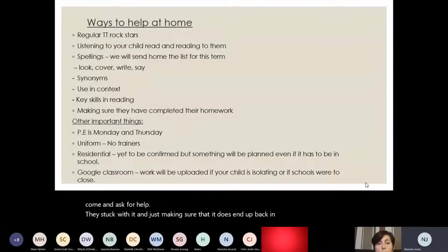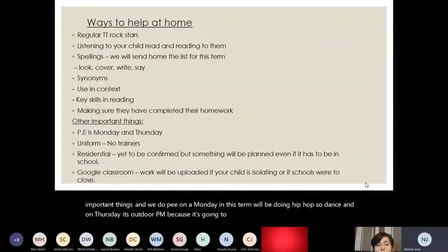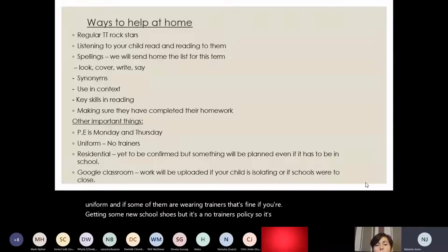So just some other important things, we do PE on a Monday, and this term we'll be doing hip hop, so dance, and on a Thursday it's outdoor PE, and because it's getting a bit cold they might need to bring in their joggers as opposed to shorts, although we do know some of them still wear shorts. And then uniform, I know some of them are wearing trainers, and that's fine if you're getting some new school shoes, but it's a no trainers policy, so it's really important that they look smart.